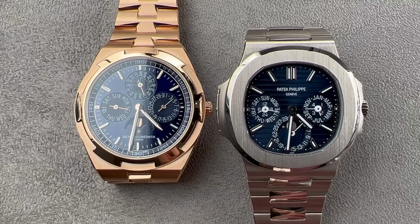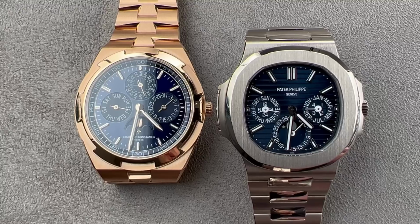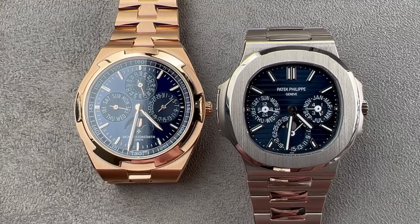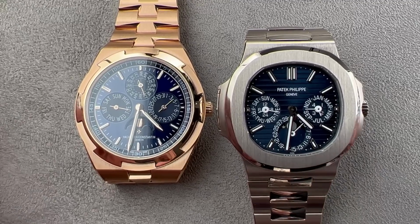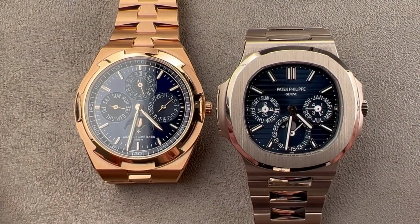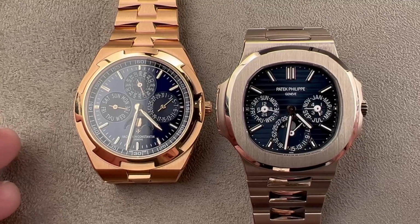Today, a comparison long in the making and eagerly anticipated by yours truly. We have the Vacheron Constantin Overseas Perpetual Calendar Ultra Thin versus the Patek Philippe Nautilus Perpetual Calendar. This is the 5741G. So these watches are difficult to attain simultaneously, even in my business. So a chance to cross-compare will allow us to look at their dimensions, their fit, standout features relative to each other and their advantages, and then finally I'll pick my favorite from between the two.